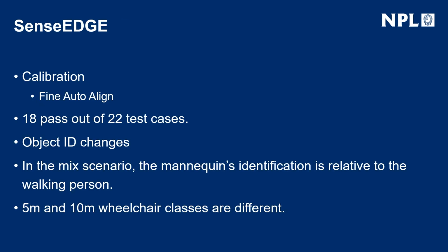So the last one is the Sense Age. The Sense Age went through the fine auto-aligned calibration. It passed 18 out of 22 test cases.